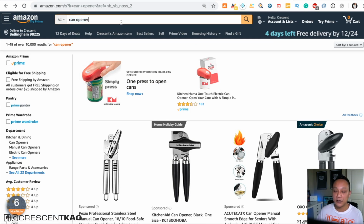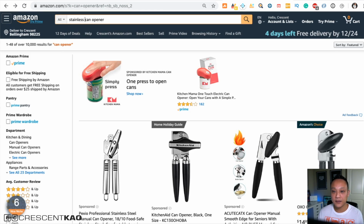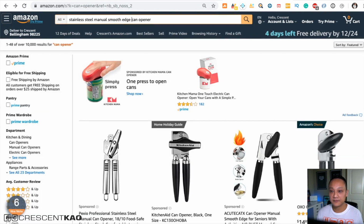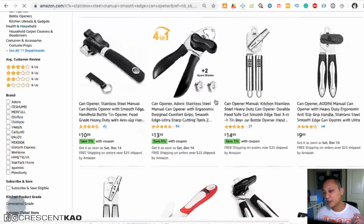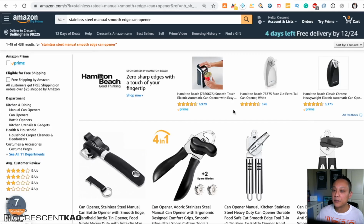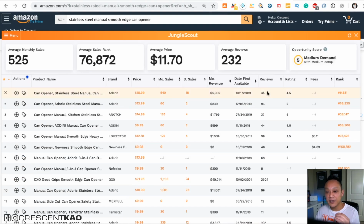We put can opener in the search and it's in all departments. Now, for example, if I were to do a search with something more long tail, let's do stainless steel manual smooth edge can opener. All right, you'll notice that in the search results, we're still finding the same can opener products. But if we pull up the Jungle Scout Chrome extension, take a look now. The problem here is the number of reviews. Suddenly, this niche is no longer competitive because most of these listings have less than 75 reviews. But the problem here is that we used the wrong keyword phrase.